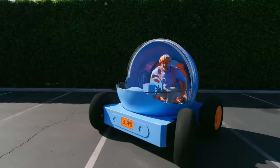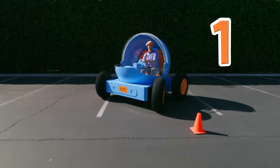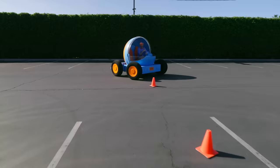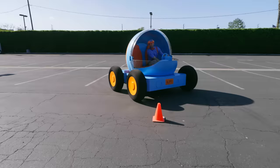All right, first, you need to buckle up. All right, here we go. Ready? 3, 2, 1. Whoa! Yeah! Whoa, we got it! Oh no! Whoa, barely! Oh no! We missed it! Whoa! Watch out, cone! Oh no! Whoa! Did you see that?